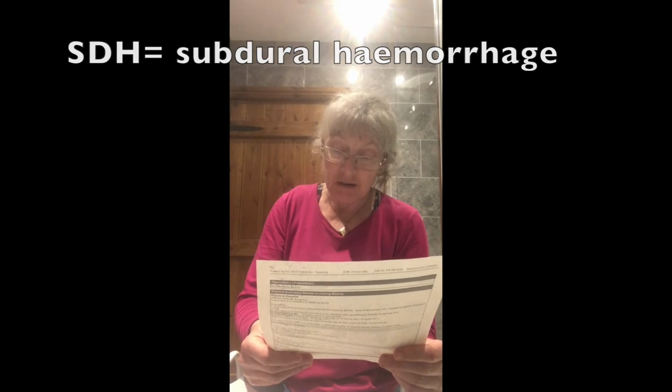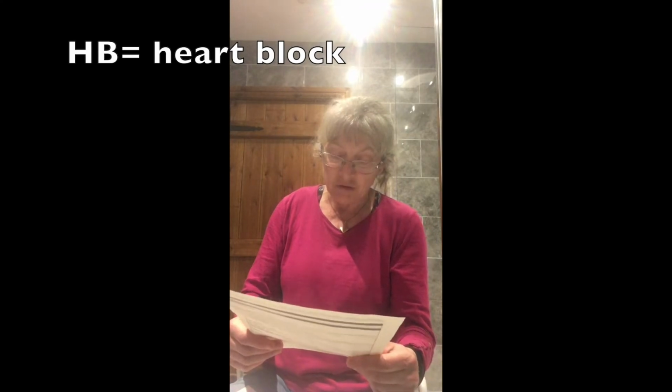Undisplaced right and left rib, adnexal mass on trauma CT. That just showed that I had something on my uterus, which I knew anyway. And then it says episode of 2 to 1 second degree HB. I'm not actually totally sure what those short things mean.